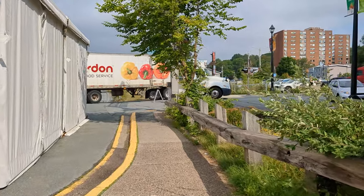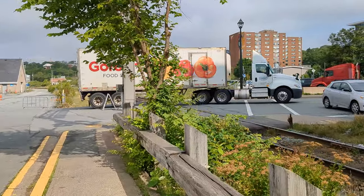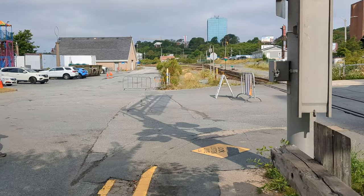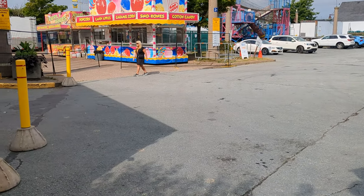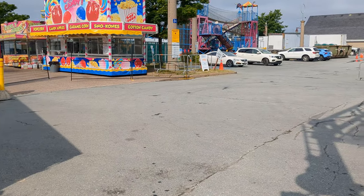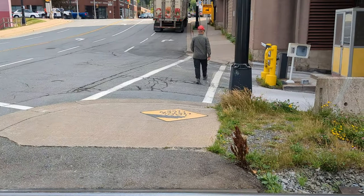Like I was saying, when I got off the ferry, it looked like there was a fair going on out here, which there is. But I guess I won't be going in there because I've got other things to do. Fairs don't matter to me anyway, really.